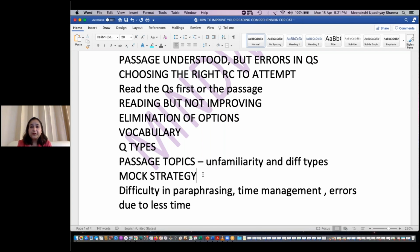How to choose which RC to do? In that case, with a wide angle, just try to read 2-3 lines of the passage from the middle and top and see if you're comfortable with the topic. Choose those comprehensions, the topics which you're comfortable with. That will give you more confidence while solving. So you can choose those comprehensions.